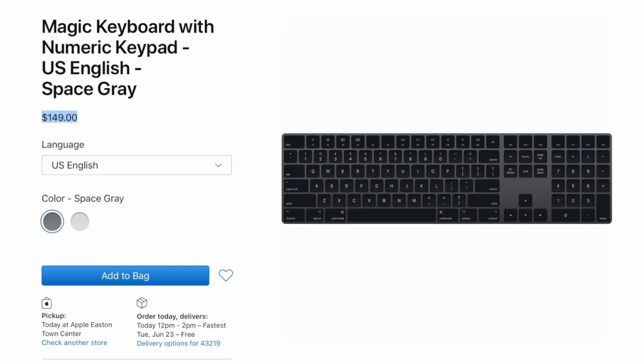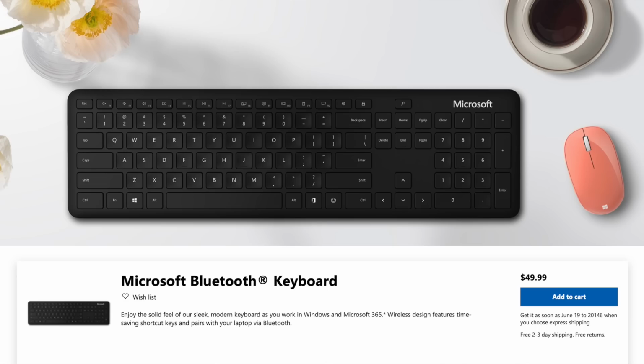And if you want that keyboard in Apple's sleek space gray color, it's going to cost another $20, bringing the total price of your new space gray Magic Keyboard with numeric keypad to $150, 3 times more than what Microsoft is offering. And that disparity in price is the Apple Accessory Tax. But how do they get away with charging so much more? Surely Mac users would simply buy Bluetooth keyboards from other companies in order to avoid paying Apple's premium prices, right?